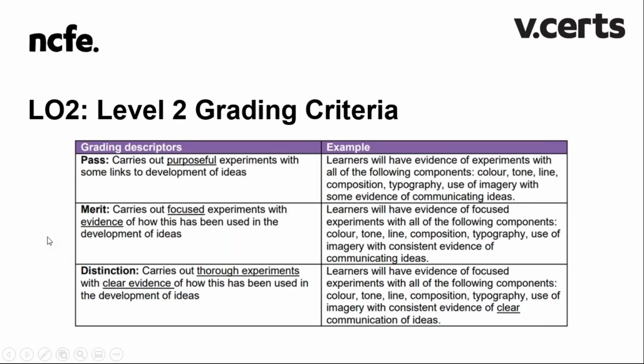So here we can see the level 2 assessment criteria. It's good to mention here that the experimentation must be purposeful. So it needs to be in response to a brief or an assessment task that's issued by the assessor. It should not just be samples of experiments that the learner has done in class over a number of different lessons. I think we touched on this a little bit with learning outcome 1, as this would be part of the teaching and learning stage. So the teaching and learning stage is about delivering the content to prepare the learners to respond to this internal assessment, assignment, project, whichever we call it.